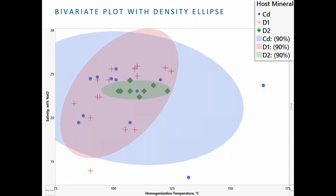And then my D1, I can see a trend in that as well, where I am both increasing in temperature and salinity as I increase in depth. And then for my cement dolomite, that is the most variable, and there's no clear trend for that mineral phase.